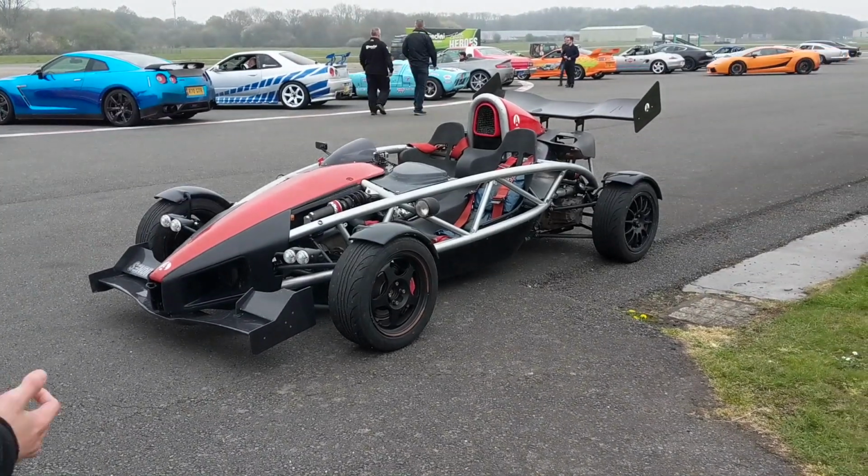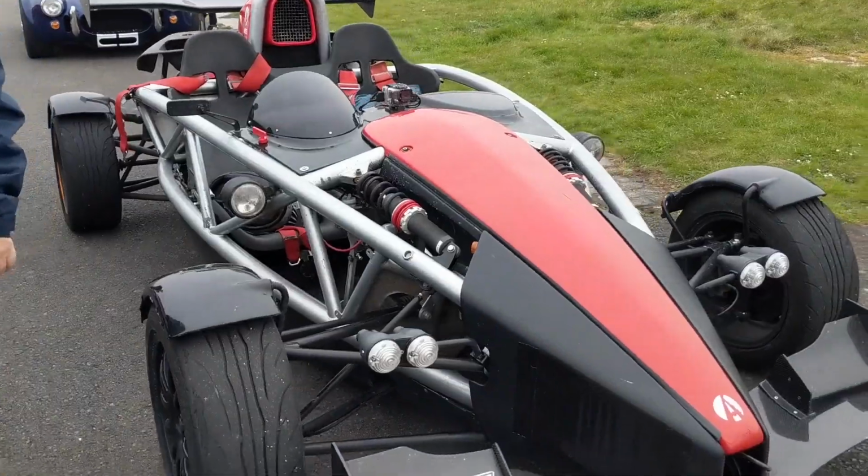So there's an Atom behind me, look at that, a little Atom. That thing is probably the fastest car on the track around here. There's all sorts of amazing vehicles.